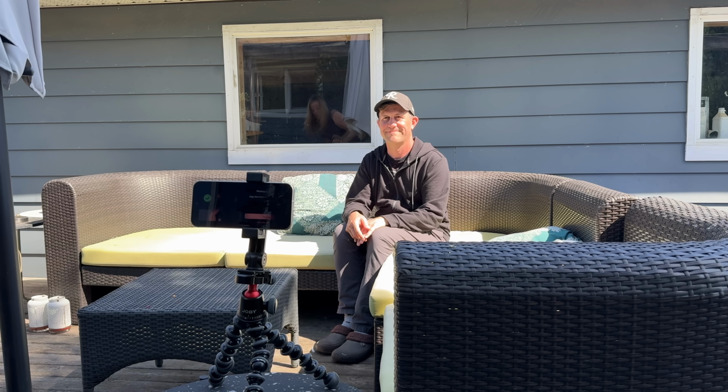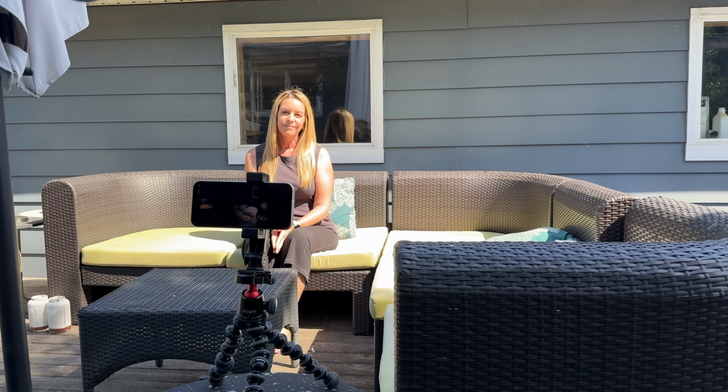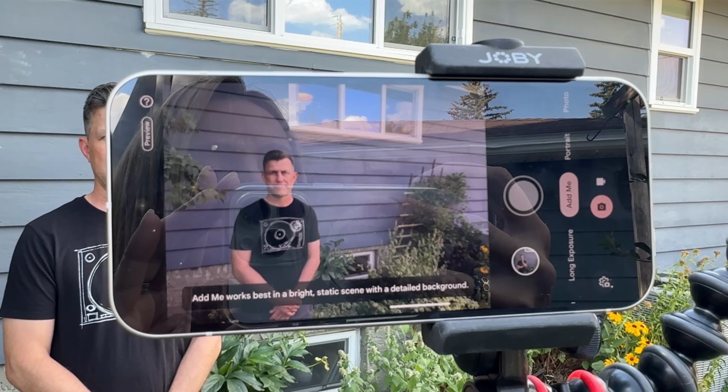But this kind of felt like a work in progress. It took me and my husband Roger several attempts to figure out the interface, and even then we just had some odd-looking results and plenty of closed eyes. So while I like this feature, I think it might take us all some practice to perfect it.